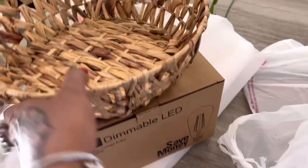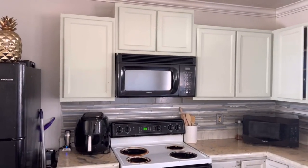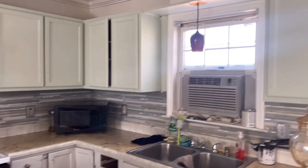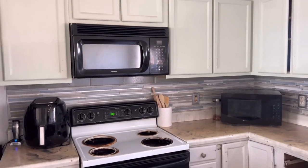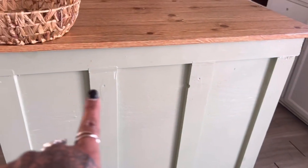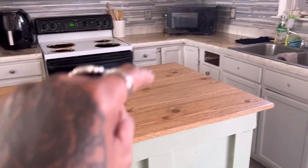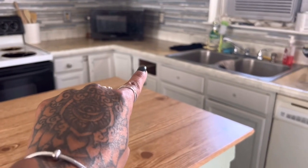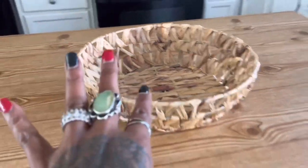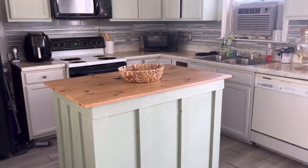I got her this basket to put some fruit in on her island in here. She's already started painting the top, which I think is really cute. We're gonna do another coat. She put some faux contact paper on the island. This darker green is what's going to go on the base of the rest of these cabinets. Ron is going to make another drawer front for this drawer so that that'll be complete. But I thought this would be cute with like some fruit for the kids. They can just walk right up and, you know, get their fruit.